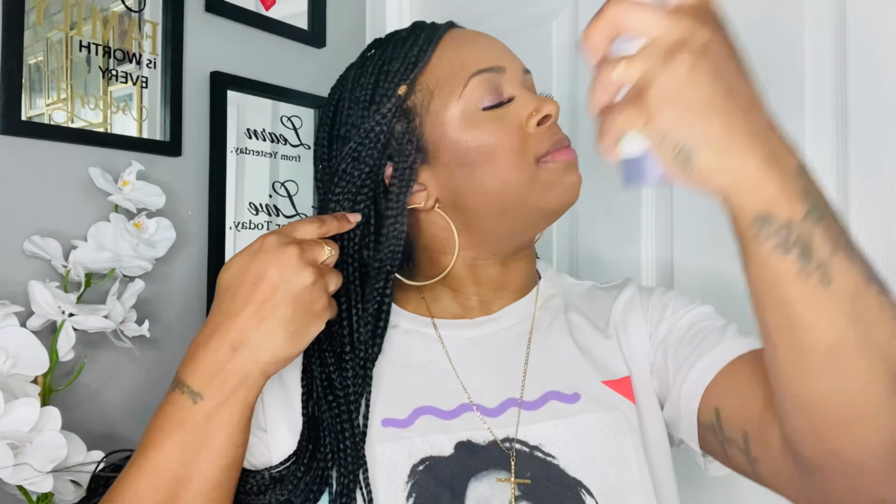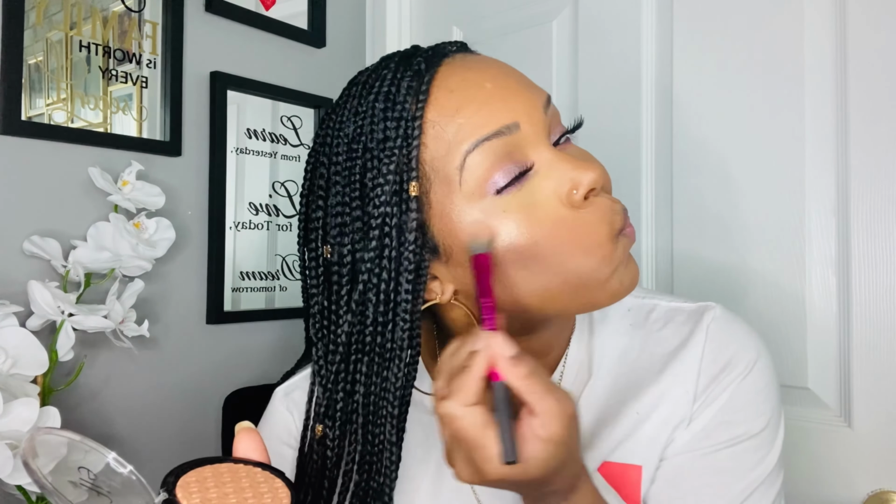Now all I gotta do is set. I don't have a drugstore setting spray, but I feel like Badescu is Badescu drugstore? I don't know. I never seen him in a drugstore, but I mean, it's inexpensive. So I'm just gonna use it. Let that dry a little. And go back in with highlighter. Go off, sis, go off.